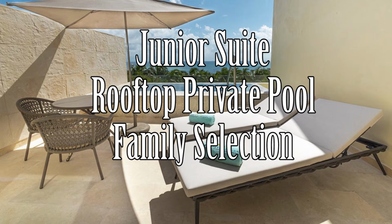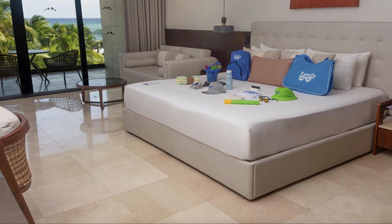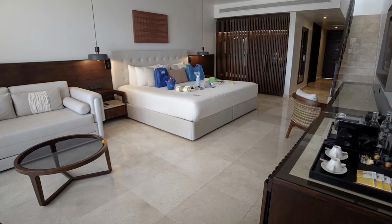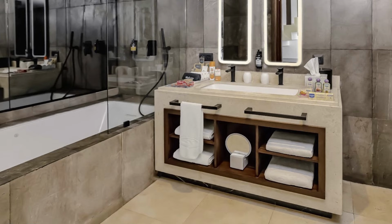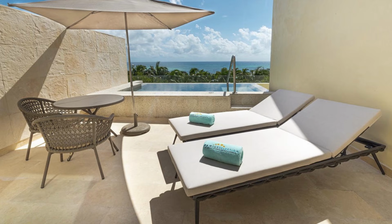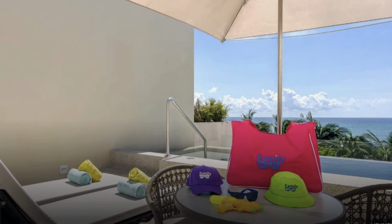Family Selection Junior Suite Rooftop Private Pool. Now we're getting vertical. This 2-story suite gives you the same sleeping layout on the main floor, but then boom, your own private rooftop with a plunge pool and a view. It's ideal for people who want that rooftop terrace vibe with a small pool to cool off. But if you have little ones who struggle with stairs, then this is not for you. But if you want a little outdoor space away from sleeping kiddos, then this one might be a good choice. The rooftop terraces are located in the beachfront buildings.